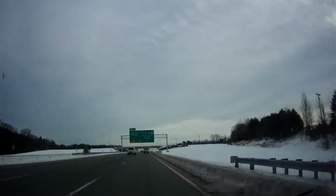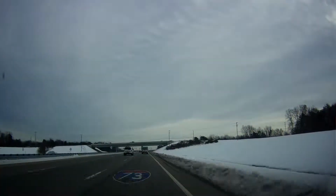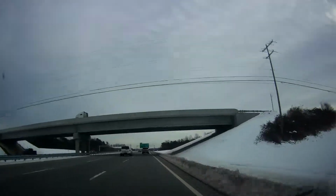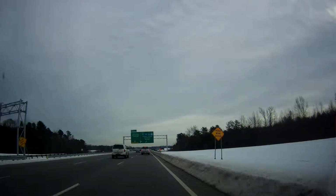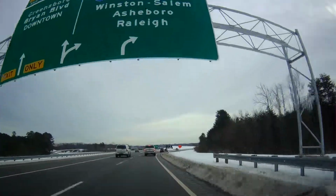I don't know why this particular stretch of highway is 55. It's one of those things about North Carolina. In my opinion, having spent a lot of time in Florida, Maryland and North Carolina, North Carolina is definitely the worst of the three when it comes to inappropriate speed limits, aka speed traps.